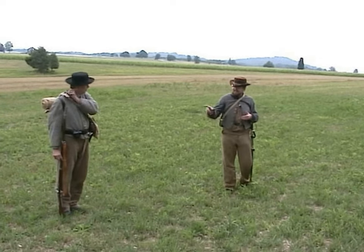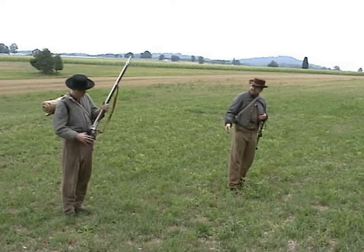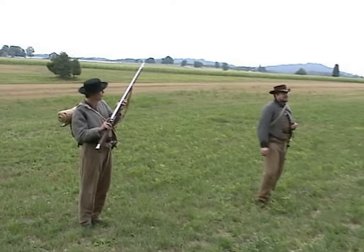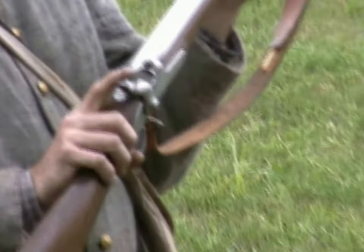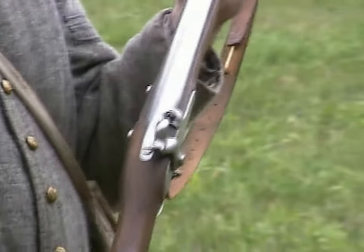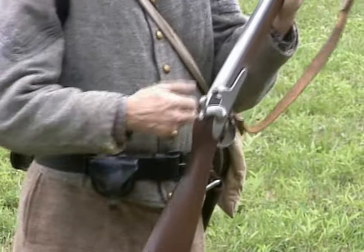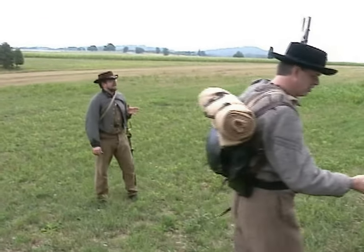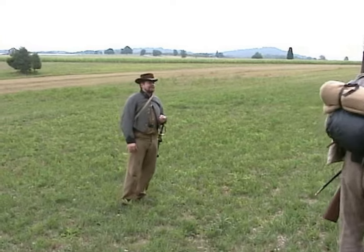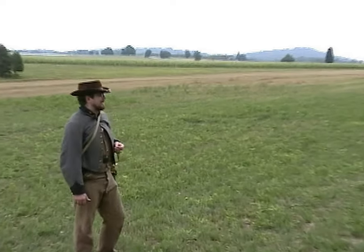Now, another change that this weapon made is, if you will note, again, hold up so they can see the lock. That's the firing mechanism. And the firing mechanism on this weapon is a percussion cap. Now, a percussion cap is a great innovation. Most people don't realize this. Very many people are very acquainted with rifle technology changing, but the percussion cap is a small brass or copper cap that is filled with fulminate of mercury.